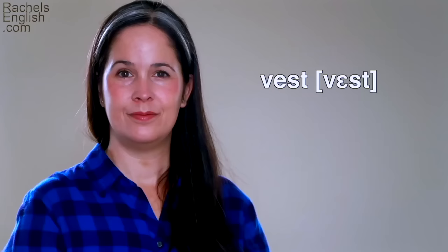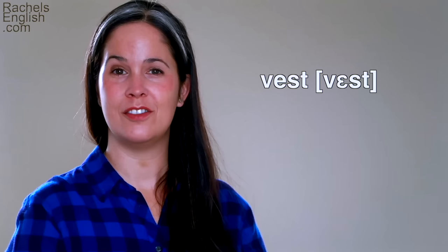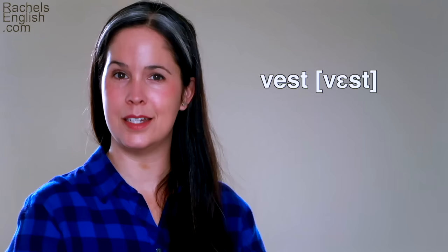Vest. Some language groups mix up V and W. This letter should definitely be pronounced with a V. Bottom lip to top teeth. V. No lip rounding. W. That's a W sound. V. Vest. Say that with me.